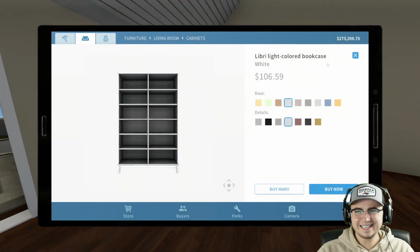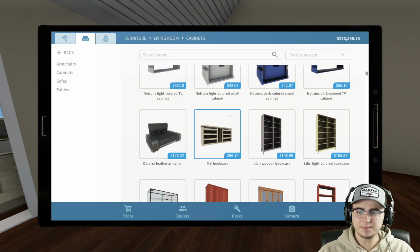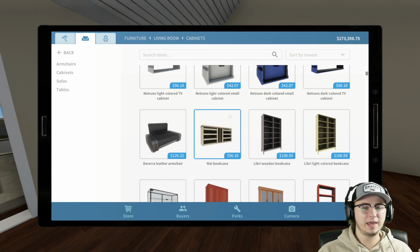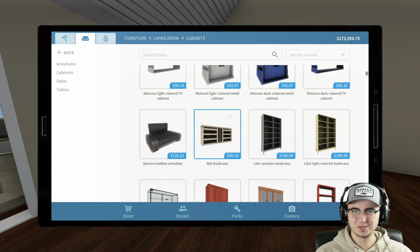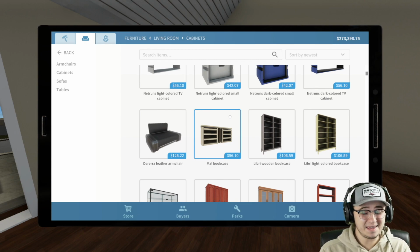Moving on to the living room now. This is going to be, hopefully, if all goes well, the game will actually register that it's both a combined dining and living room. I know that's kind of weird. Most people probably don't do that, but hopefully the game can realize that that's the vision here.